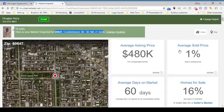Average sold price seems to be about 1% below the asking price, so that's good for sellers. Average days on market is 60 days. And it says here that there's been a 16% decrease in inventory. It looks like it's a seller's market. There is a shortage of inventory.